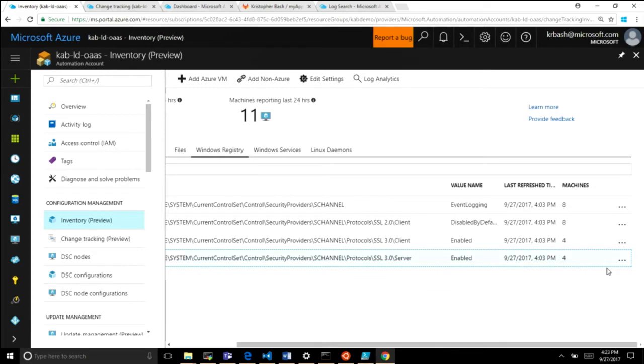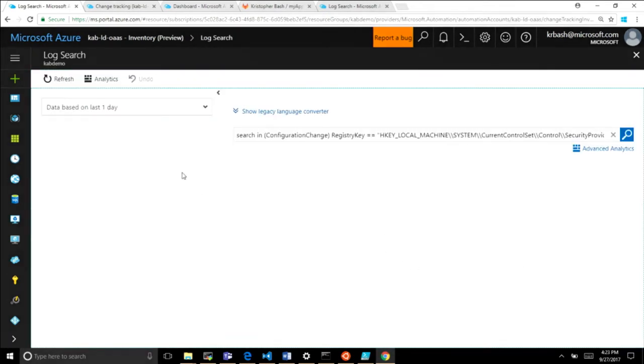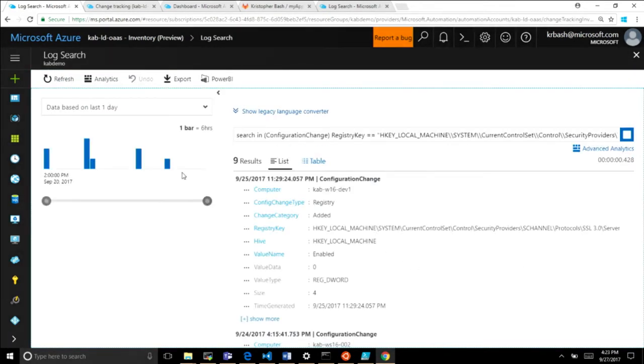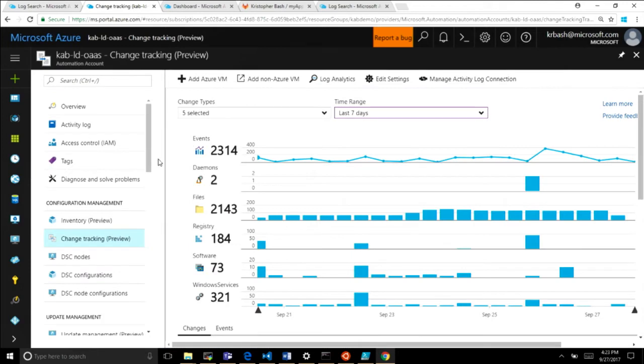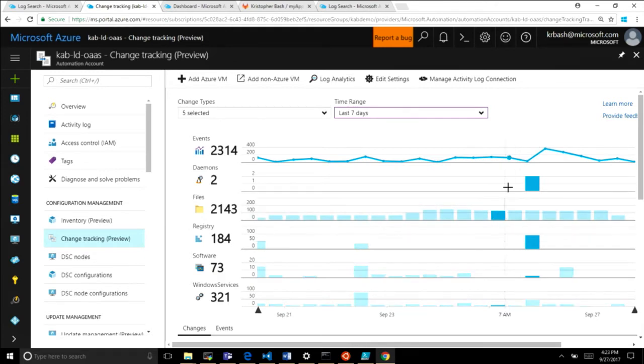From this inventory view, I can actually jump to changes by clicking here and going to change history. This will take me straight to a view of changes specific to that inventory item. I can see it looks like it hasn't changed recently. So I will go to my change tracking view, which I have set up for 7 days. You can see some registry changes in here.